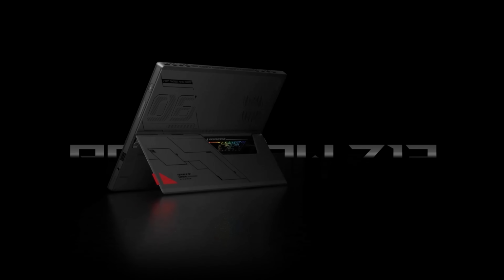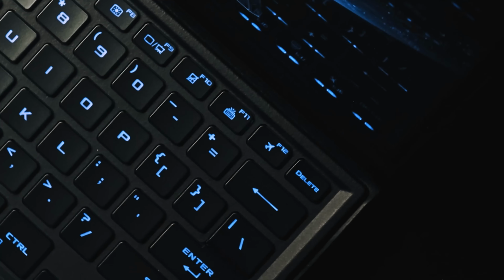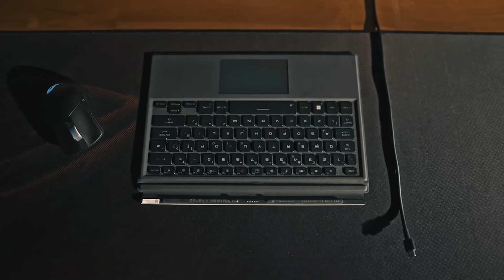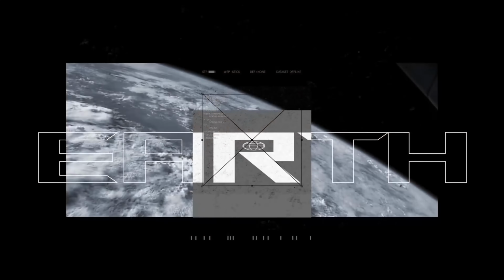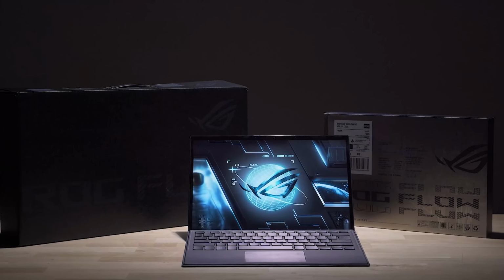The Flow Z13 is a bold move by ASUS, trying to bring the power of the real gaming laptops into a versatile gaming device with multi-purpose portability, and we could say that that courage pays off. This machine could keep you up all night, no matter if you're at home or somewhere on the go.